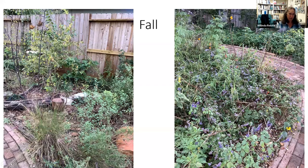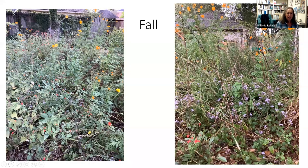Some more photos of the fall. We've got some Gulf Coast muhly down here on the left blooming. Got some beautyberry in the back. I don't know if you can really tell where it is. There's some Turk's cap back here. Got a couple of plum trees. And then over on this side, we've got some blue mist flower. It's kind of what it looks like right around now. There's a little bit of salvia still blooming. And then again, kind of what it looks like right now. You can see more of the salvia.